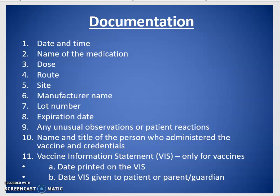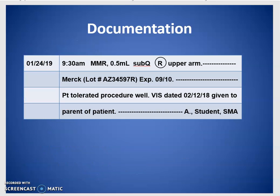Then, of course, you're going to observe your patient for reactions. You want to have the name and title of the person who administered, that being yourself in this case. We're speaking from the first person perspective. And then the VIS has to be documented that was given, as I mentioned earlier. So a lot of information, it seems like, but if you look at a typical chart note, this is a lot what it might look like.